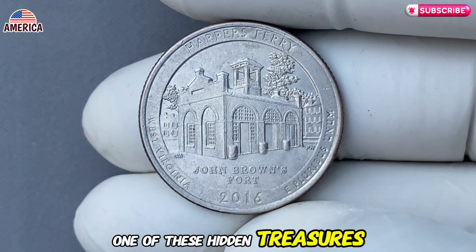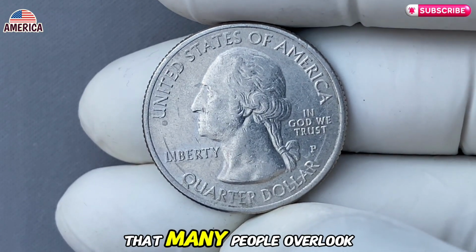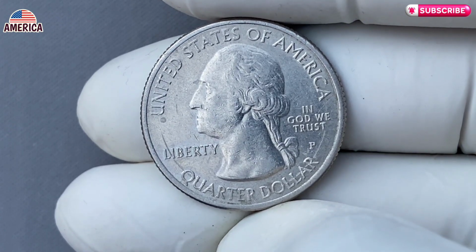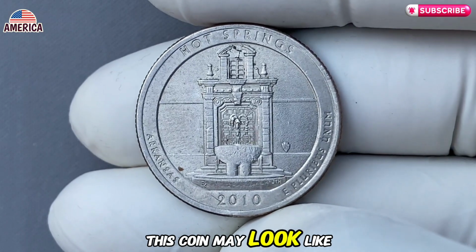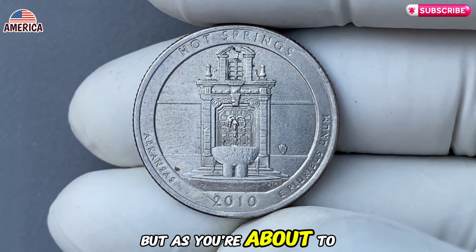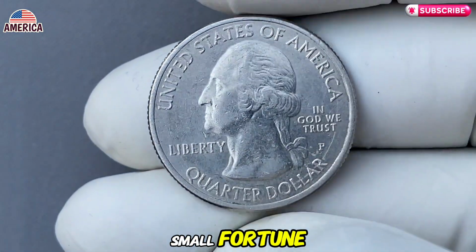these hidden treasures. Top 5, we're diving into a coin that many people overlook, but could be worth a serious amount of money. We're talking about the 2010 Hot Springs National Park quarter dollar. This coin may look like a typical part of the America the Beautiful Quarter series, but as you're about to discover, it holds a hidden treasure that could make you a small fortune.